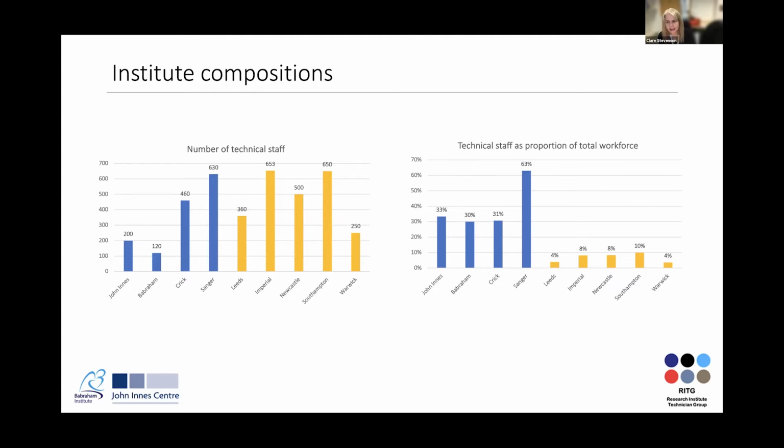And when you look at the percentage as a proportion of the total, you can see, for example, at John Innes Centre, roughly 33% of our staff are classed as technicians. At Sanham, it's 63%, whereas the percentage at university is really low, generally in and around 10%. So this is just a selection, but we've seen the trend across the board. And I think it might come down to how you define your technical staff, but it's an interesting observation.